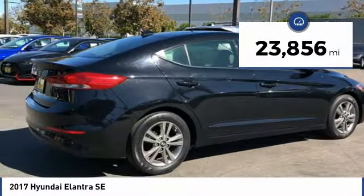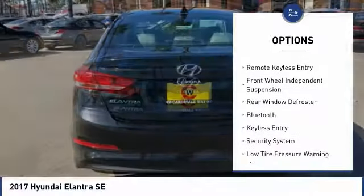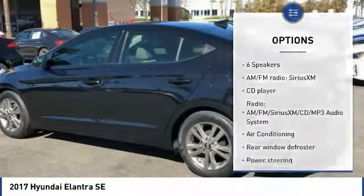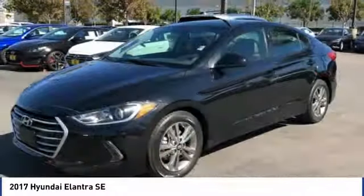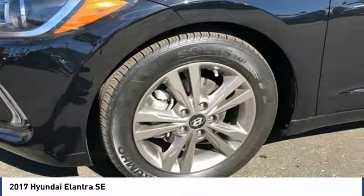Here are some of this vehicle's great options: electronic stability control, brake assist, traction control, remote keyless entry, front wheel independent suspension, rear window defroster, Bluetooth, keyless entry, security system, low tire pressure warning. If you like it online, you'll love it in your driveway. Take it for a spin today.